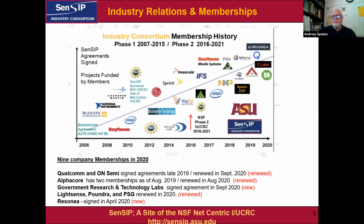The center is based on industry membership. We started back in 2007 as a Board of Regents center, and then this evolved into an industry consortium. We recruited our first members that included back then Raytheon, Intel, and National Instruments, and then we applied to the National Science Foundation to become an official industry university cooperative research center. With that designation, actually, we get funding from the NSF.